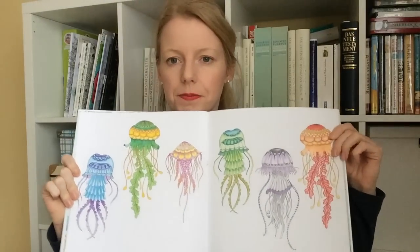And again, it's not like, oh, look how awesome I can color. It's just like, hey, see, there are other hobbies too. And if you don't feel inspired to pick up your needles, try coloring, because I love it. I made this.